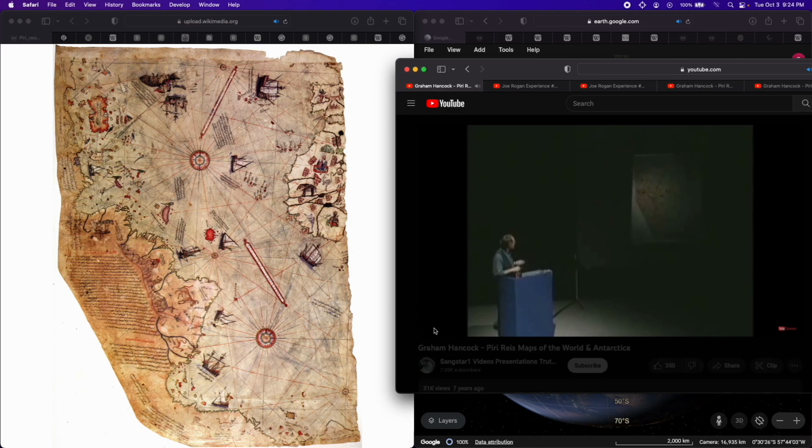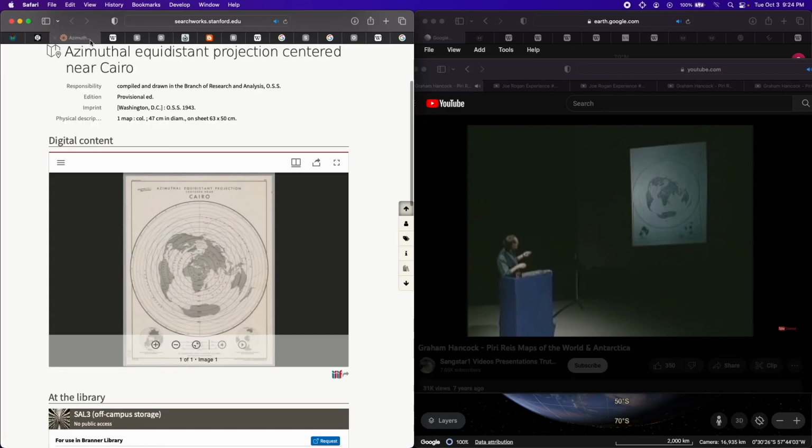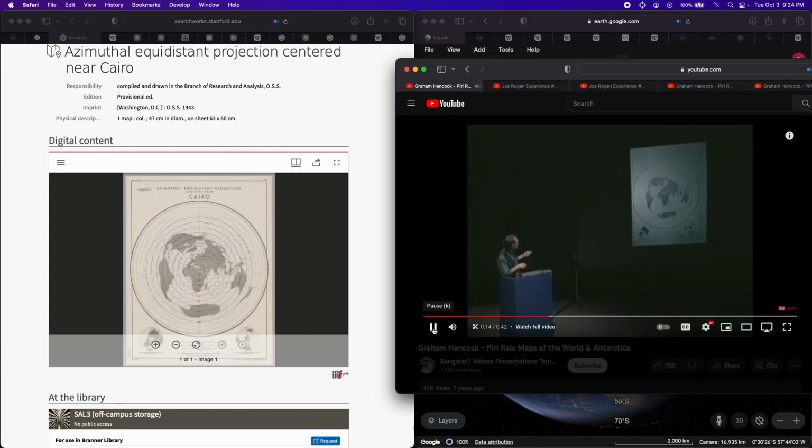One of the most famous of these maps is the Piri Reis map. And I'm showing it here because I want to compare the projection of this map with the projection here, centered on Cairo. Notice the west coast of Africa and the east coast of South America.